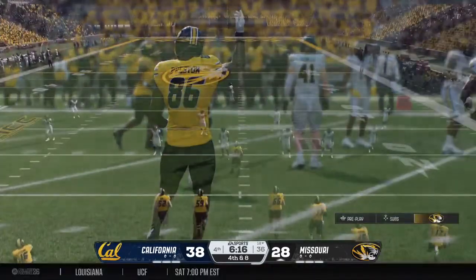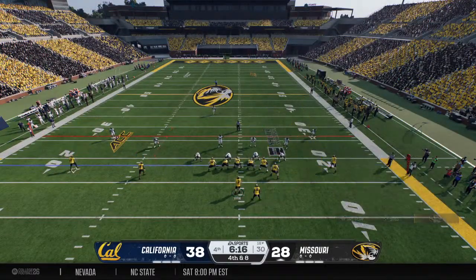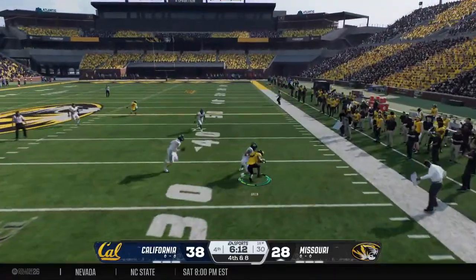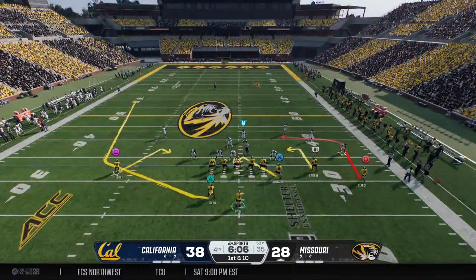Third and long situations are really hard to convert. The defense knows it's going to be passed. The pass rushers are getting upfield. You're under pressure. You don't have timing. And as a result now, fourth down. Trying to pick up the first out of the backfield. He moves the chains, and they'll mark the ball at the 33.